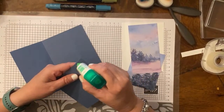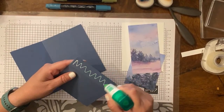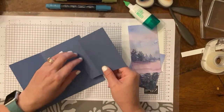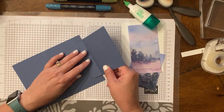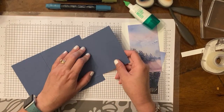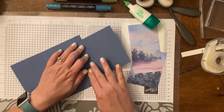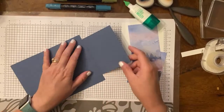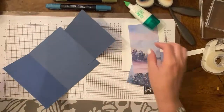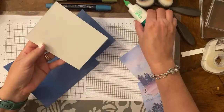So we're gonna put some glue, and I'm gonna use some liquid glue just because it allows me to play with that instead of my stamp and seal, so I can really get it to where I need it to be. And just moving it a little bit and then trying to, of course, center it. There we go. Okay. And then we are going to put our white piece in the inside.